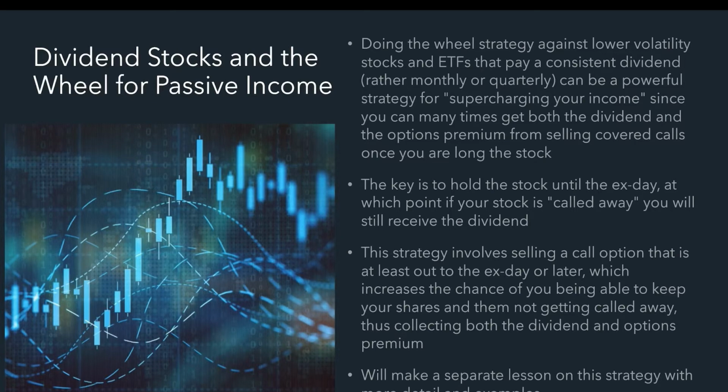So dividend stocks, right? I just talked about it, but let's go over it one more time here. Just to get this drilled down, doing the wheel strategy against lower volatility stocks and ETFs that pay a consistent dividend, whether monthly or quarterly, can be a powerful strategy for supercharging your income, since you can many times get both the dividend and also the options premium from selling covered calls once you are long the stock. So the key is to hold the stock until the X day, at which point, if your stock is called away, you will receive the dividend.